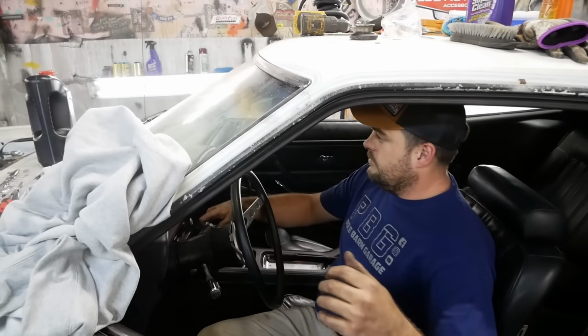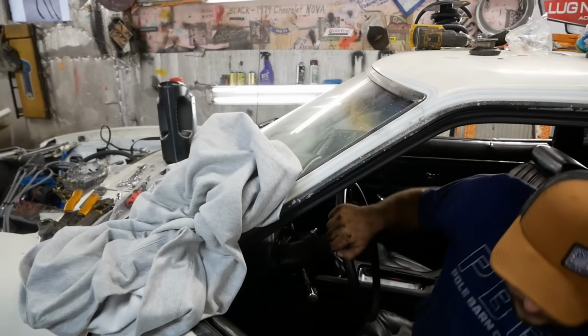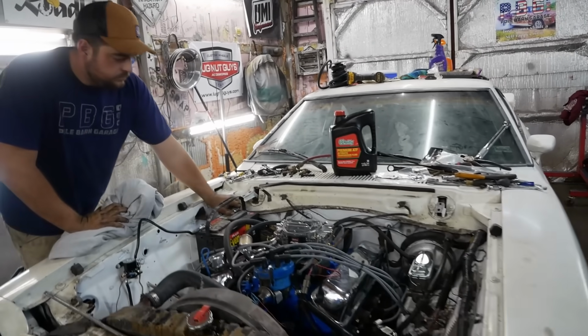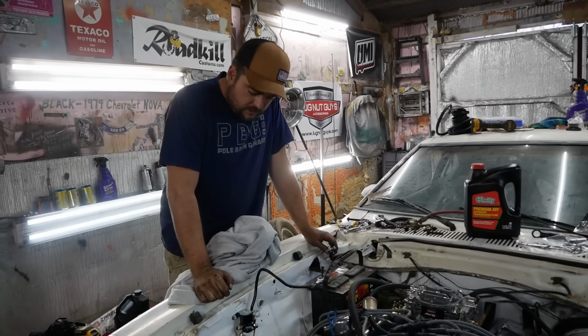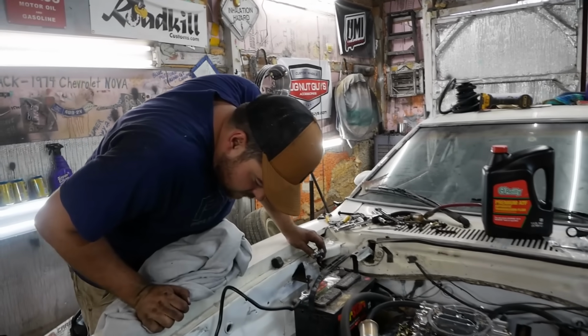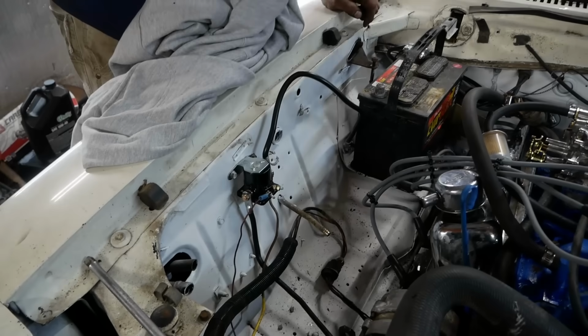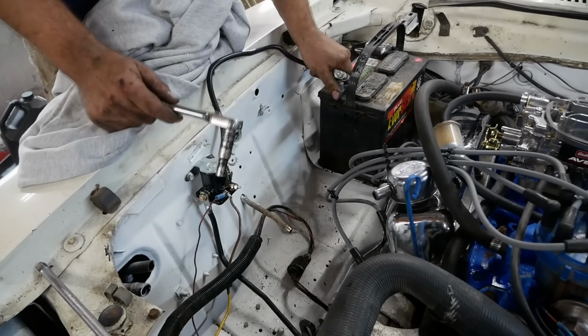Oh shit. Solenoid stuck. Oh. Quality unit there. Brand new. It is new. I know. Why were you doing that? Can you not? Ah, that's it. It's fixed.